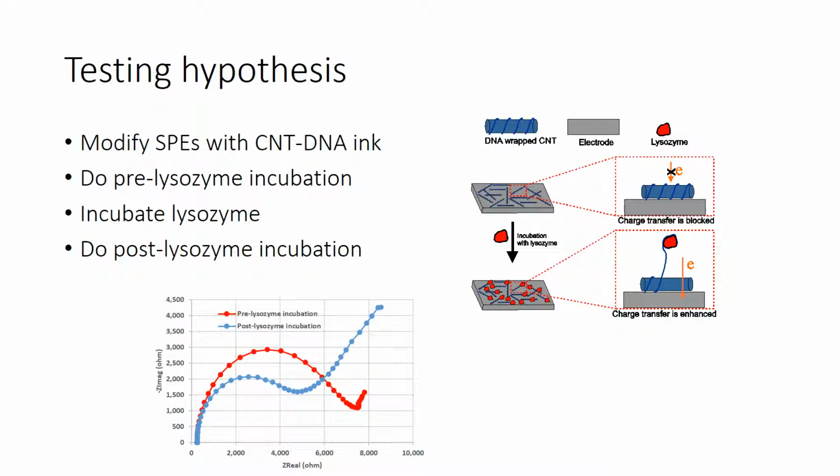So how will we test our hypothesis? We will do several steps. First of all, we will modify the screen printed electrodes with CNT and DNA ink. In the ink, the CNT will be wrapped around by the DNA. You can see the electrode here, and you can see lots of DNA wrapped CNTs, and this is the enlarged view of a CNT.